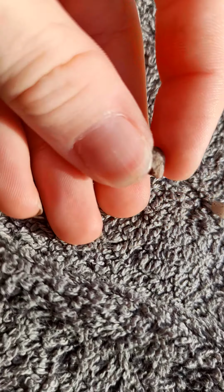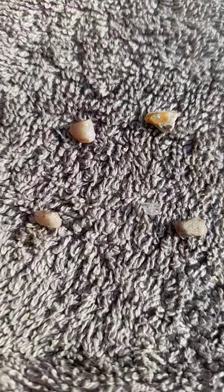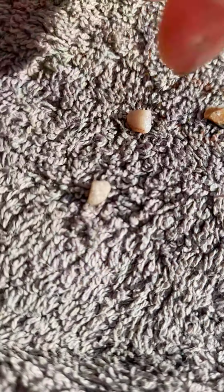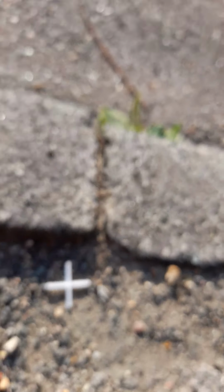That one's like rubbish. Ew. Let's look at this one. That one that I just threw away looked like an apple. Not very good. And these are the ones that we found so far. There is like one. Yep. Looks like that. Yeah. Let's try and find some more.